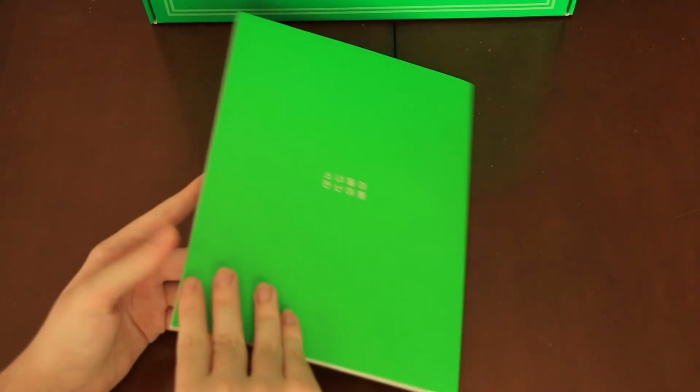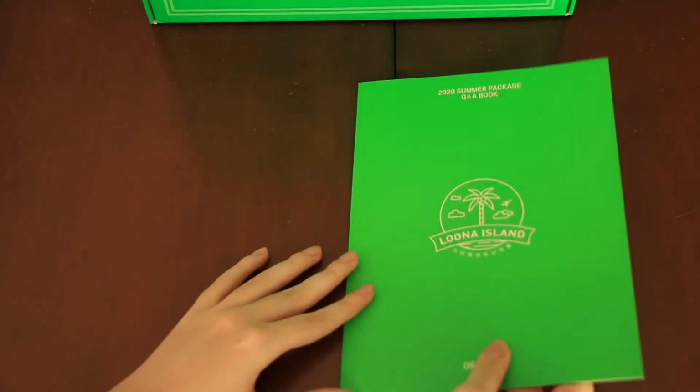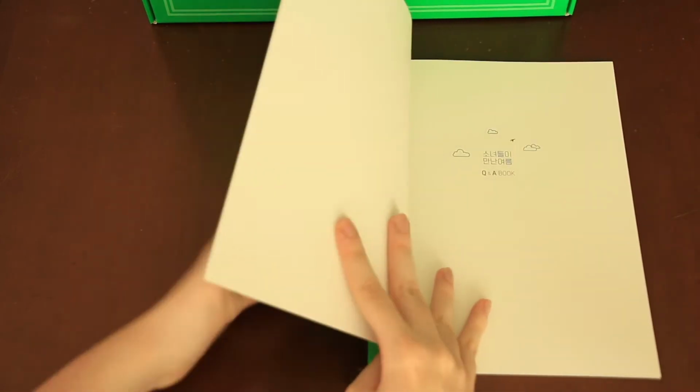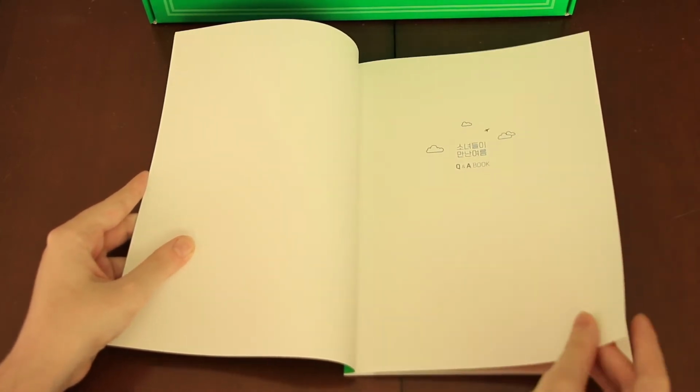Now we have the Q&A book, which I think is really cute, but sadly I can't provide you with any translations, sorry.